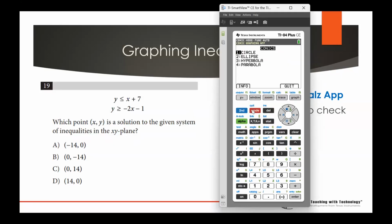We've been doing a lot of apps on the 84. Okay, so let's quit out of that Conics app. And in apps, number 7 here is Inequals. You could actually do this without the Inequals app, but let me just show real quick.